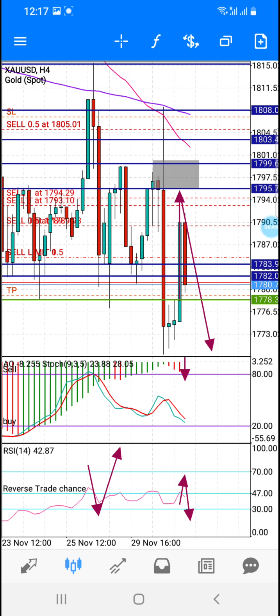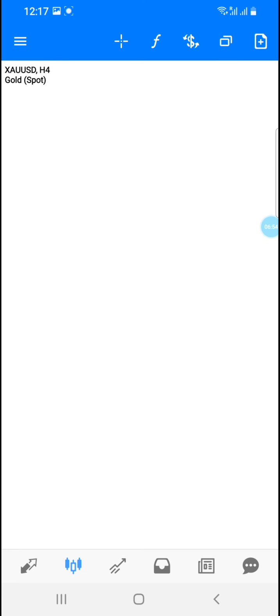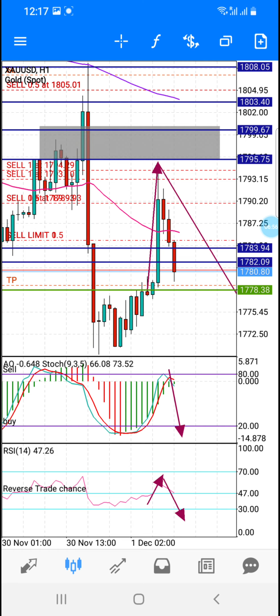Okay guys, so price is now plotting for upside, because I confirmed 1778.38, so I am still holding. Okay, and once reach the TP 1779, I am out with safe trade. Then we see for the next 1767 area that I say. Okay, let's see.